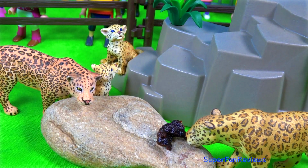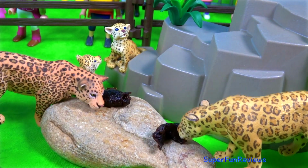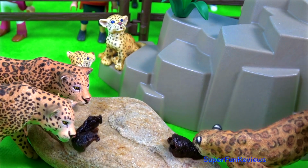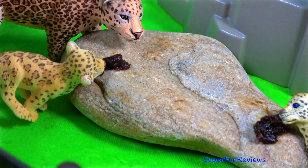I'm going to feed the hungry leopards first. They're all taking turns here. These are the older ones, then a little bit younger ones, and finally the cubs get to eat.